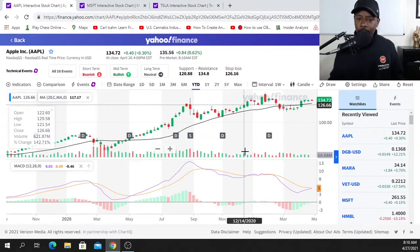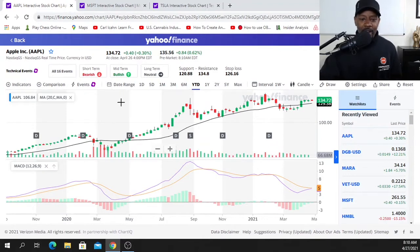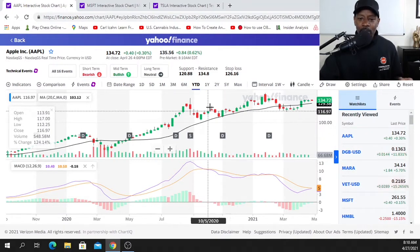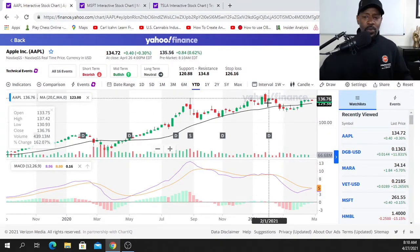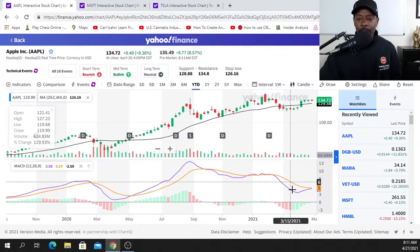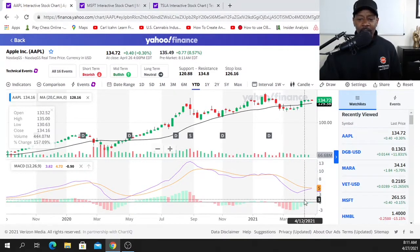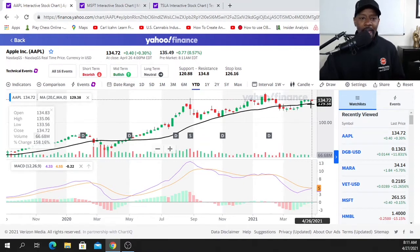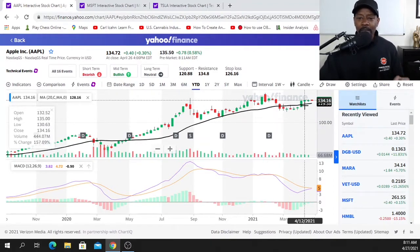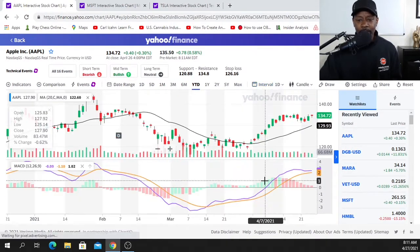Now, when it comes to Apple, we can see on the weekly chart, man, it's been beautiful momentum to the upside. We've had some occasional pullbacks, but for the most part, when we look long term, we have a phenomenal upward trend. In the last month, five weeks have been performing well for Apple. Now we've had a couple of red, bearish weeks, but for the most part, this thing has been moving up nicely. Okay, now let's take a look at the daily chart.